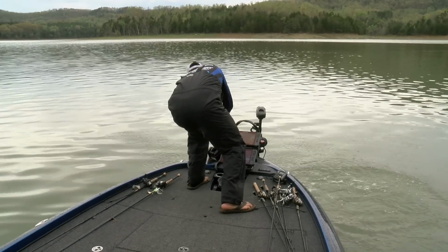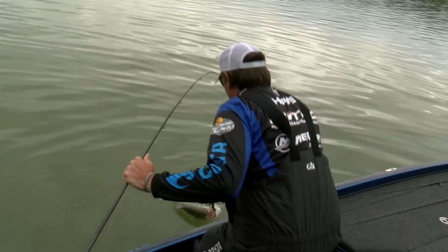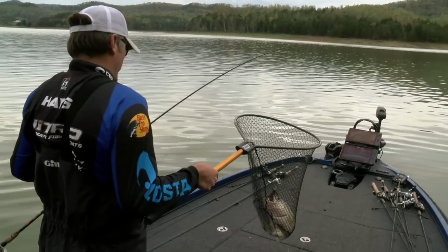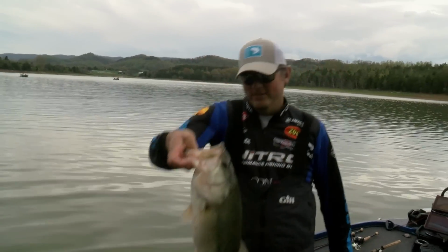Oh my God. Biggest one all week. Yes, thank you. That's a 5-pounder all day if it's an ounce.